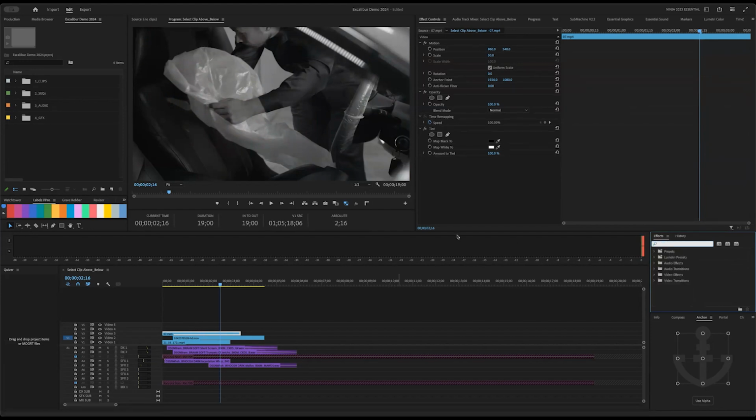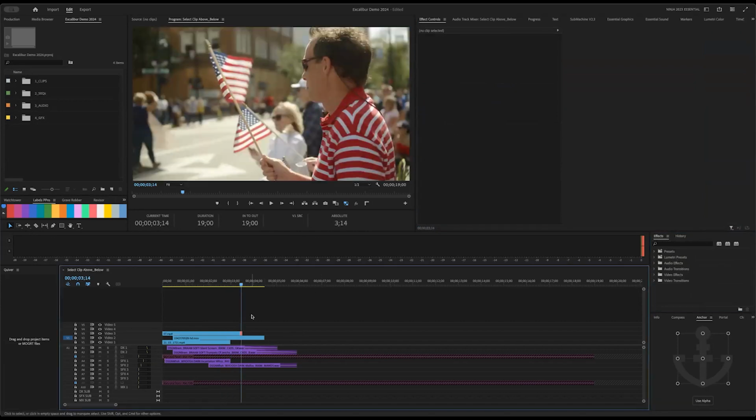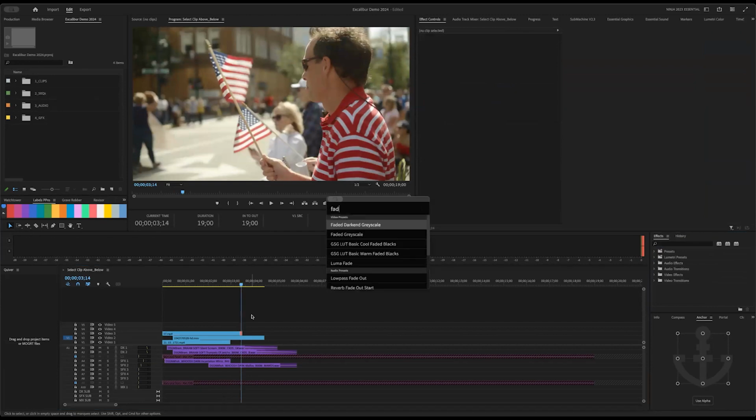And then if I wanted to remove it, if I want to apply something else, like say I want to apply a transition right here, usually I'd have to select an edit point and go to the effects bar and apply it, or I could just go into my timeline. And let's say I want to do a fade to black or dip to black. Do that, and I could apply a transition.